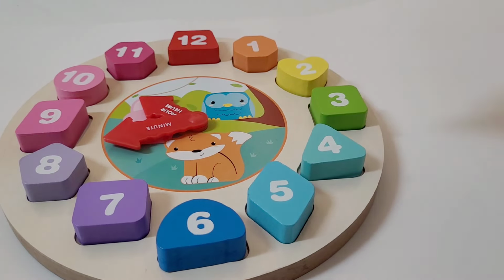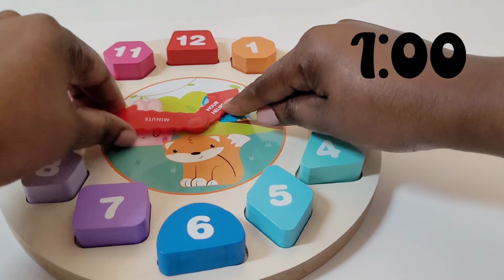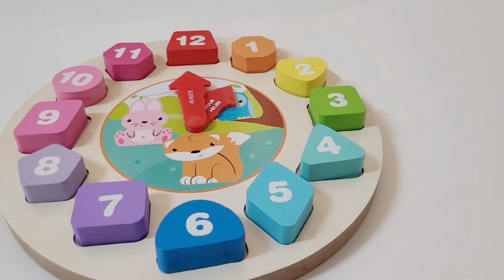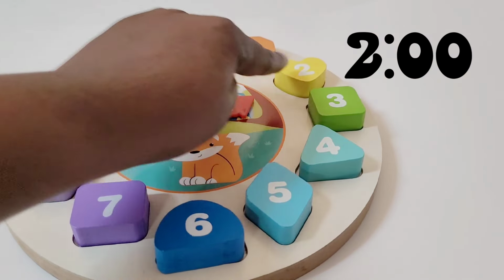Let's begin with 1 o'clock. Two o'clock. While we change the hour hand for each hour, the minute hand remains pointing to the number 12 at all times.